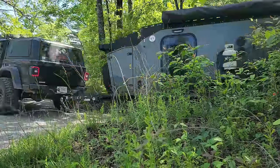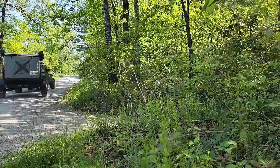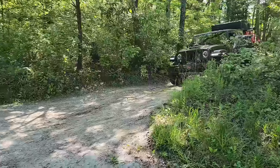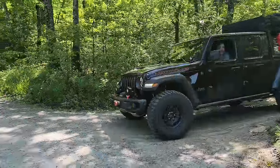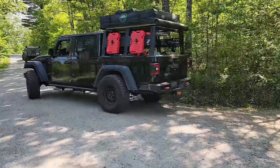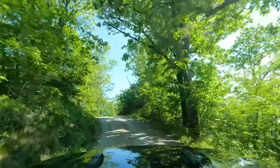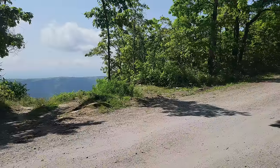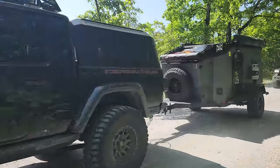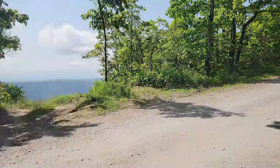Upon leaving camp, we headed back north, making our way towards the Blue Ridge Parkway again. This is definitely one of those areas where you could come up and just spend a whole day looking off of the overlooks and exploring the many, many hiking trails that are in this area.